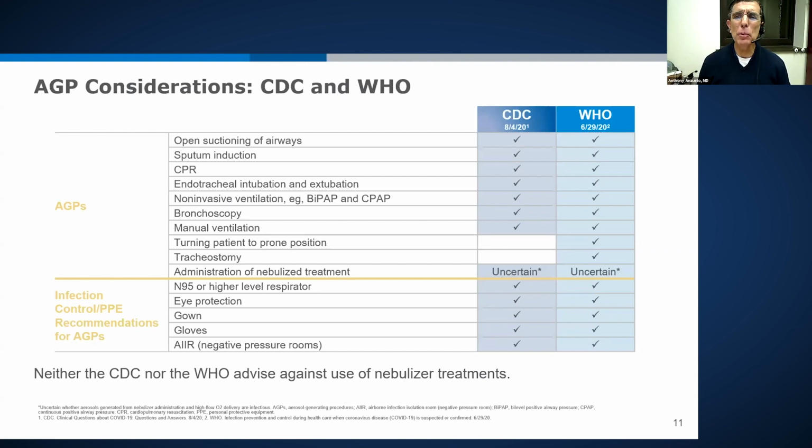And as you can appreciate here, both the CDC and the World Health Organization call it uncertain. They stated that there was not enough data to support one way or another, and the initial statements of the CDC strongly recommended generating data to see if this could be a potential AGP, and it created a problem.